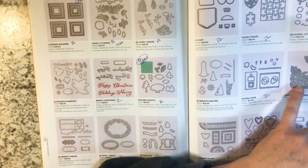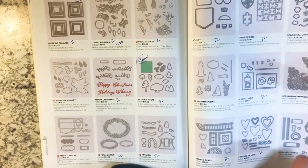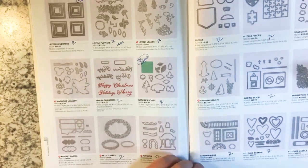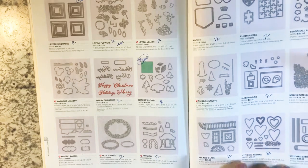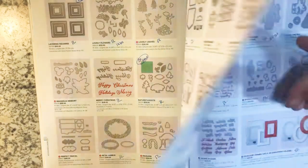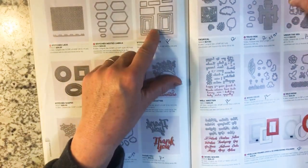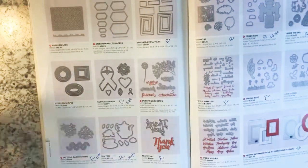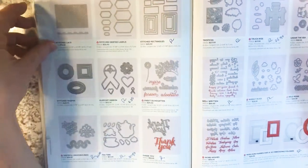The Springtime Impressions, it's got some really pretty dies in it with the butterfly and the flower, and then just the cluster that you can do in the corner of your card is retiring. The Stained Glass, the Stitched Be Mine, and the Stitched Labels, and I thought that was a really pretty set too. The Stitched Rectangles are retiring, and I'm pretty sure that that's another one that, but don't quote me on it because I didn't write it on there, that we're going to be getting new stamps, new dies for.